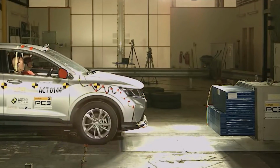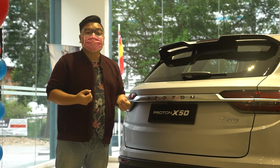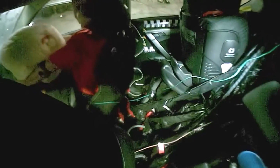Even with just 4 airbags, the X50 scored the full 5-star ASEAN NCAP crash safety rating. But I would still recommend that you go for at least the executive with 6 airbags. Remember, side curtain airbags are the only ones covering your rear passengers. The first 4 are all for the driver and front passenger only.